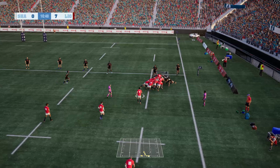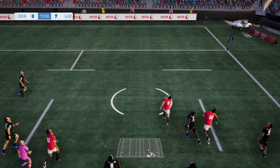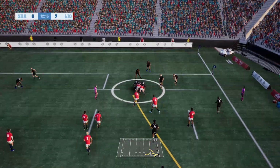And look at the scrum here from the Lions. Up to the 22 they go. And it's up again from Davis. There's no one at the back. Cover coming across. It might be Sean Davis regathers and just about goes in.